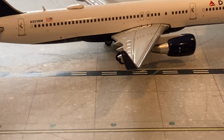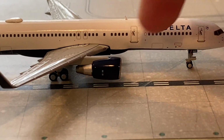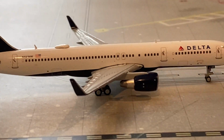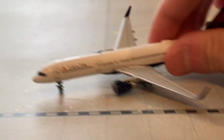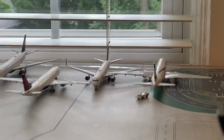Moving along to the other side of the aircraft, you have the cargo bin 1 and cargo bin 2. This aircraft is very nice since it's in the new Gemini Jets mold. They did a superb job on it. Let's look at the bottom of the aircraft, which is honestly, I gotta tell you, of these Delta aircraft, my favorite part because it says Delta.